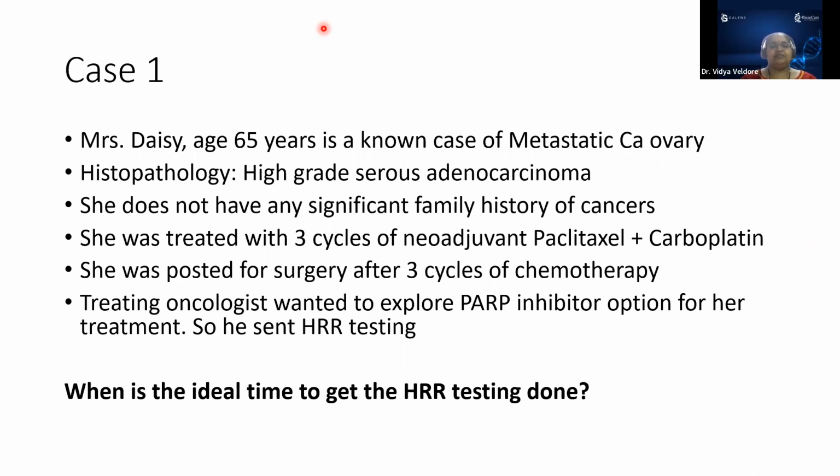So that particular specimen may or may not be the right specimen to look for somatic alterations. However, the primary biopsy material could be the right material because it has not seen any chemo, and the quality of DNA might be slightly much better as compared to the neoadjuvant chemo treated tissue specimen. That's one small addition that I wanted to add on to this discussion here.